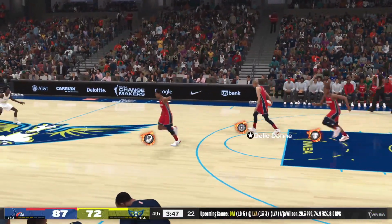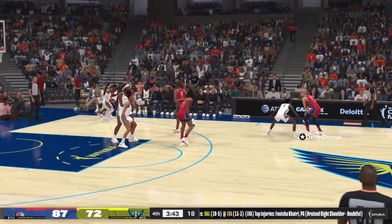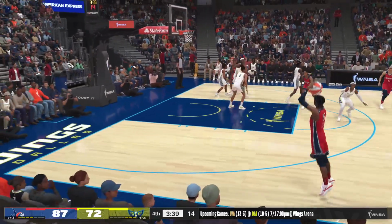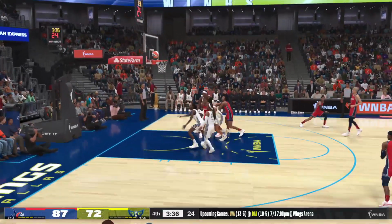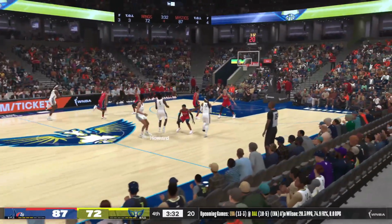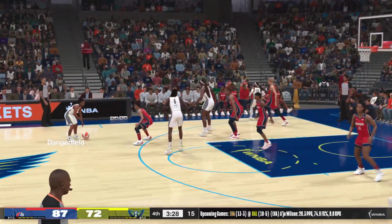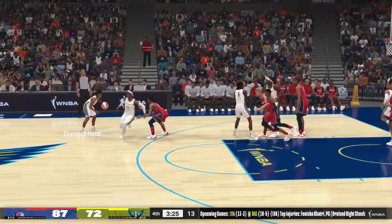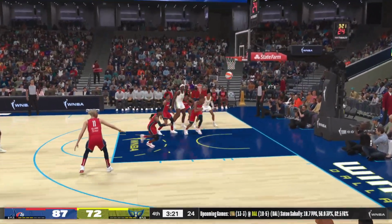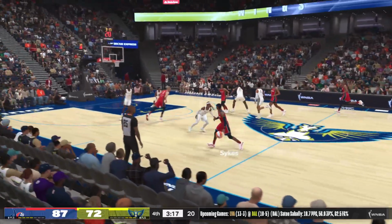Here's Deladon. Sykes outside. The three is up. Howard with the rebound. So it's Dallas now, down by 15. Dangerfield outside. Pass to Agunbowale. From downtown, the Mystics pull it in. They led the game at one point by 20.